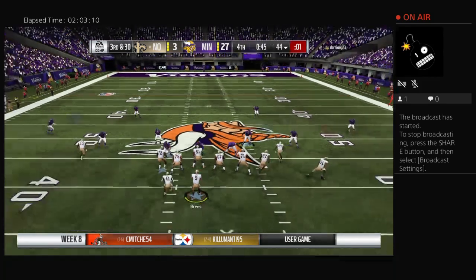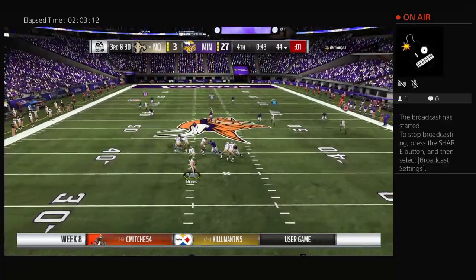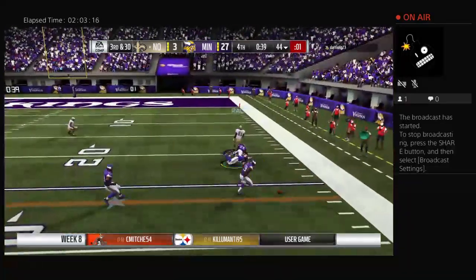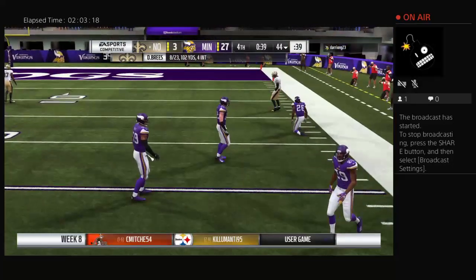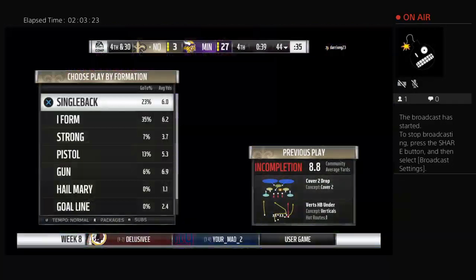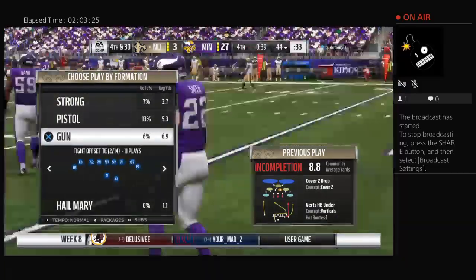From the gun, it's Breeze. Now a desperation throw deep downfield. That's going to be knocked away and incomplete. Harrison Smith, the all-pro safety, was right there step for step defensively.